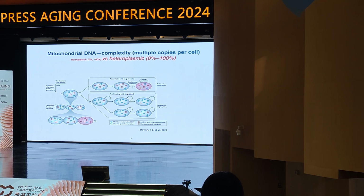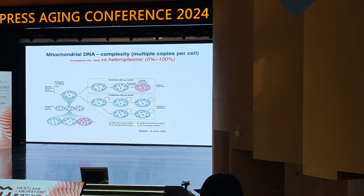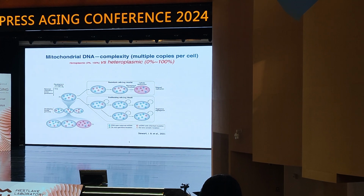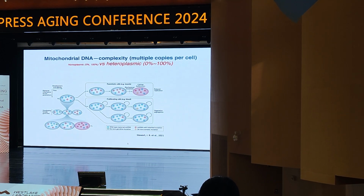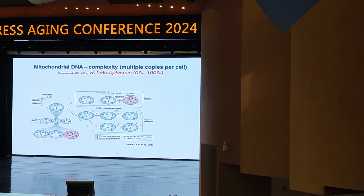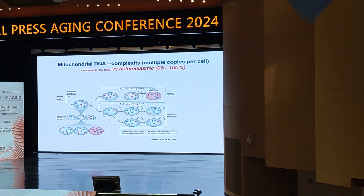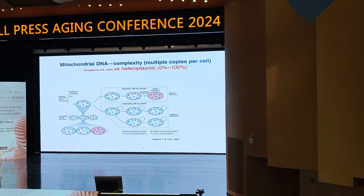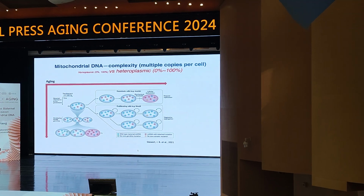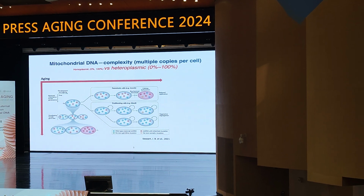But actually, in most cases, all of us are heteroplasmic. That means within our bodies or within individual cells, the wild type and the mutant mitochondrial DNA could coexist. Since almost all of us are in a heteroplasmic situation, and this heteroplasmy could change during different processes, such as aging or maternal transmission, our research focus is to address whether these single point mutations change during aging.